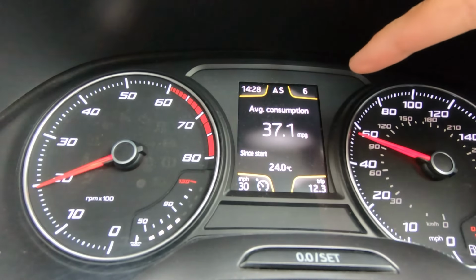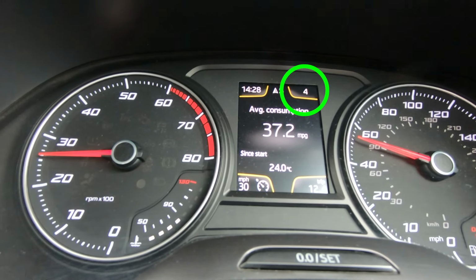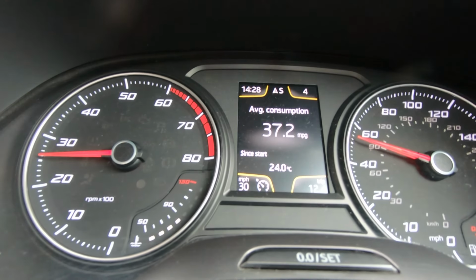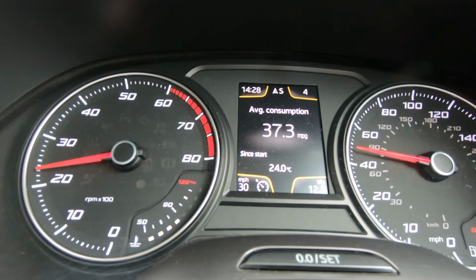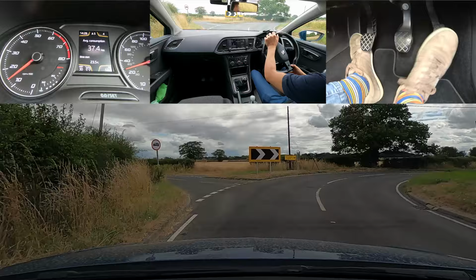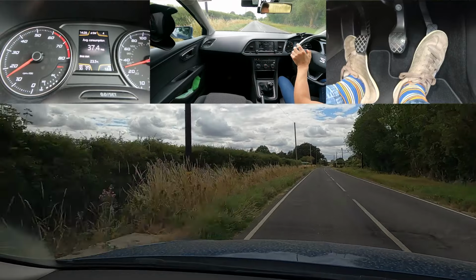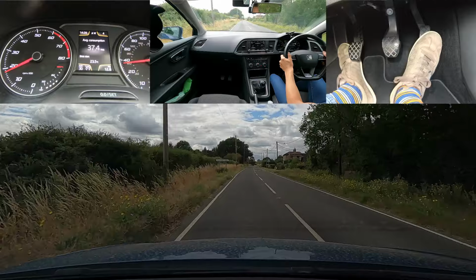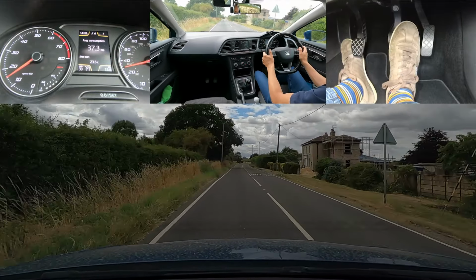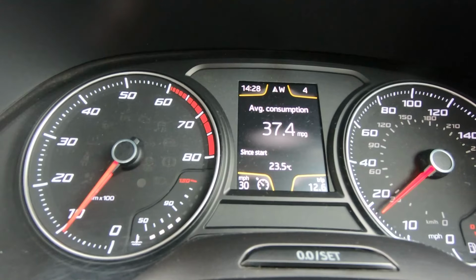This number here tells you which gear I'm in. If I go to 4, it will say 4, but it will also recommend the gear that's most economical for the current conditions, how fast I'm driving and how hard I'm on the accelerator. As I'm off the accelerator now, it's not asking me to go up to gear 6 because it knows that I'm slowing down, and a lower gear actually helps you slow down. If I go too slow for the gear, like this, it will also recommend I go down a gear.